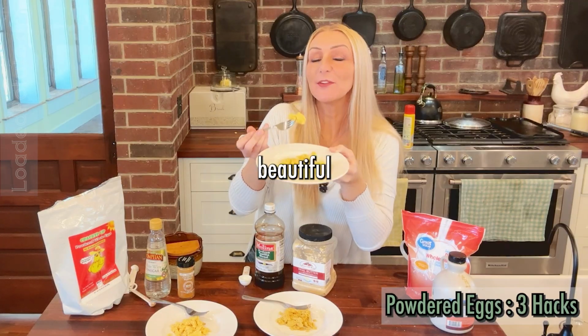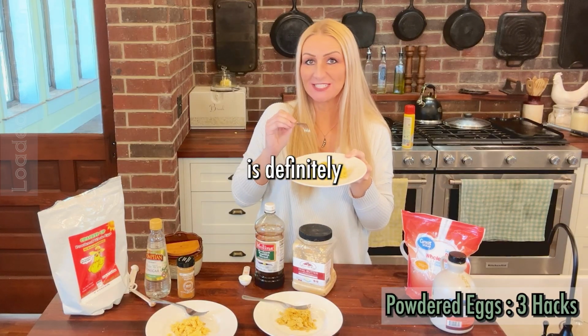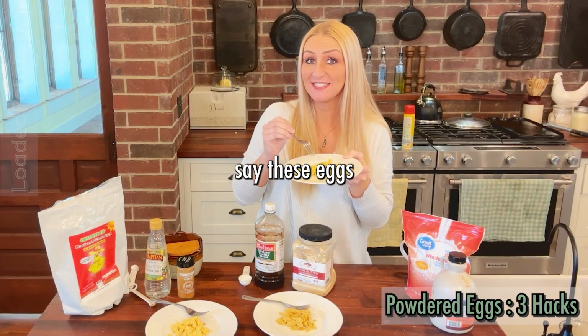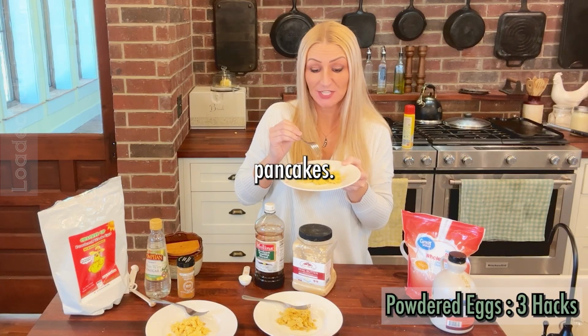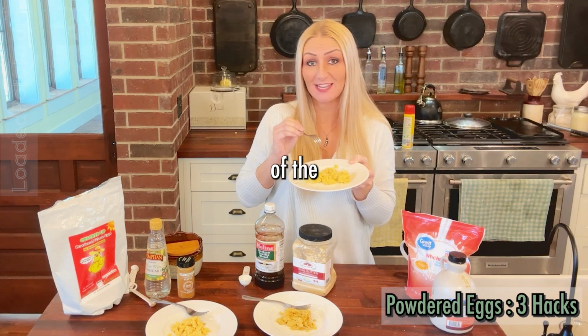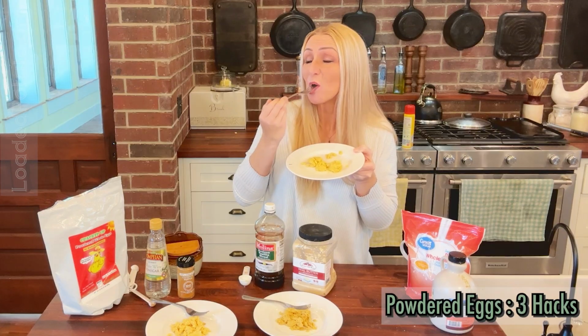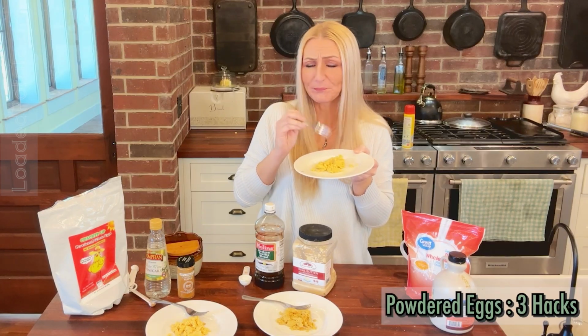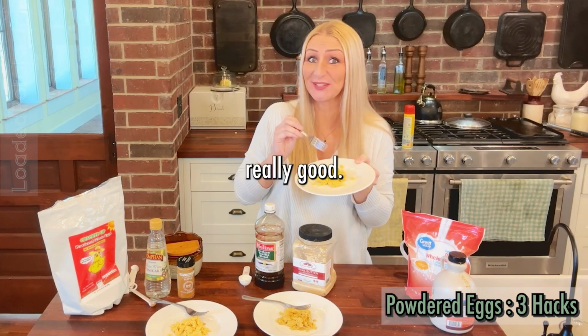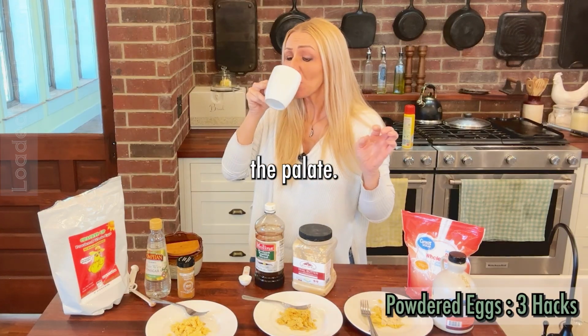Chicken leg, it looks like beautiful eggs. The star player in this one is definitely the syrup. My kids say these eggs remind them most of pancakes. They've got that sweet punch thanks to the syrup that totally masks the taste of the powdered eggs. But the powdered milk gives it a nice creaminess. These are really good. Oh my gosh, I love these. But they're sweet. Cleanse the palate.